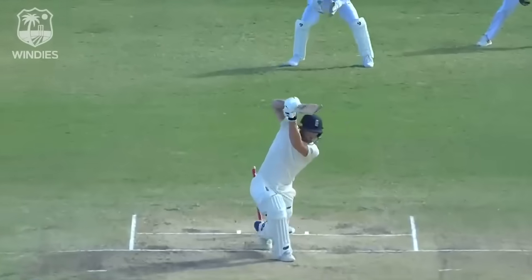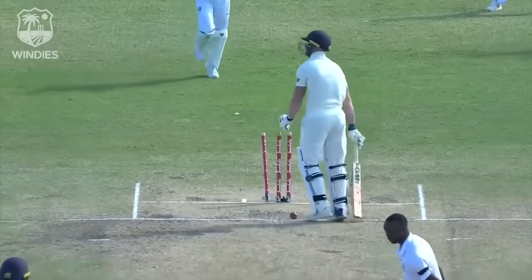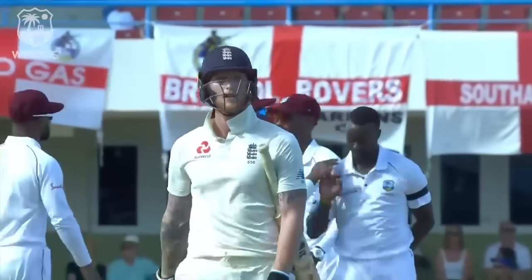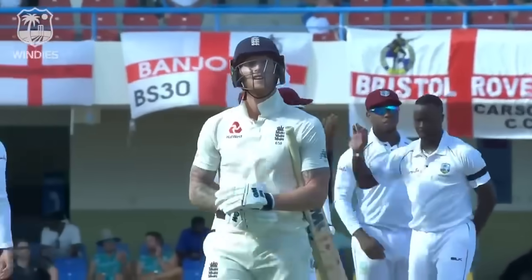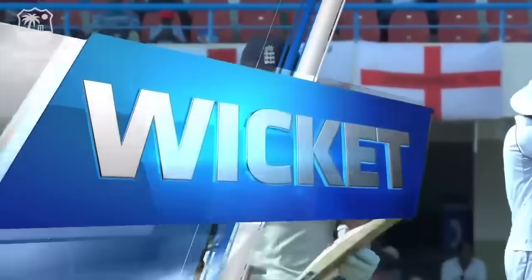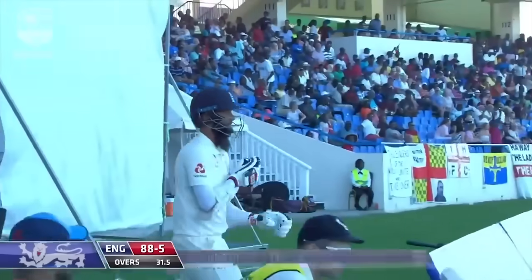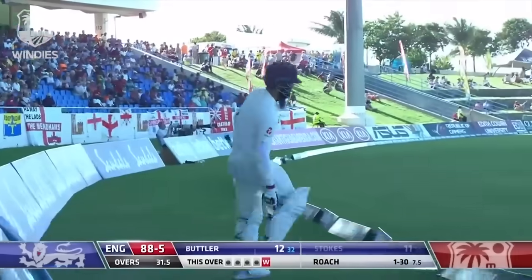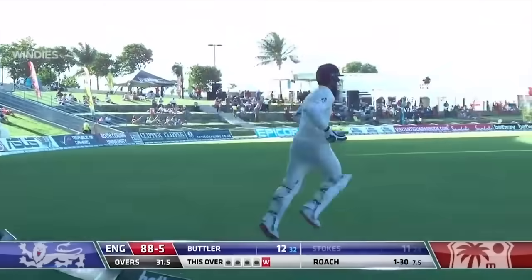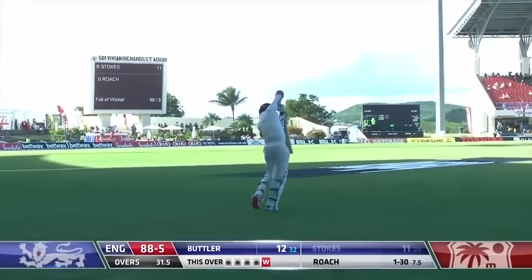Full delivery, trying to drive not quite to the pitch. And inside edge onto his stumps. More frustration. Ben Stokes and England in deep problems now. 5th wicket goes down and brings Moeen Ali to the crease at 88 for 5.